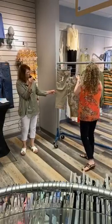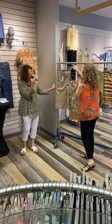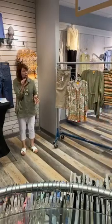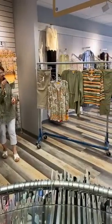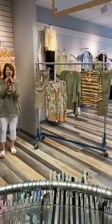And then, of course, back to the Ruby Road capri in this khaki. So you can see you have two bottom options as well. You could pop white in here. Thank you, Di. Oh, here comes Helen.